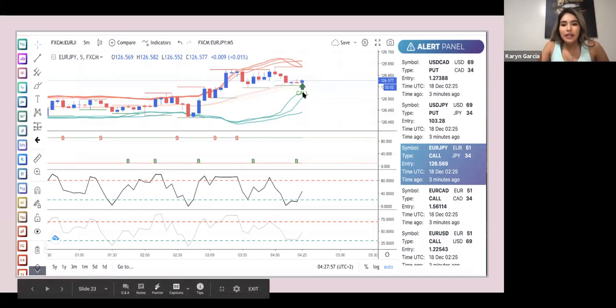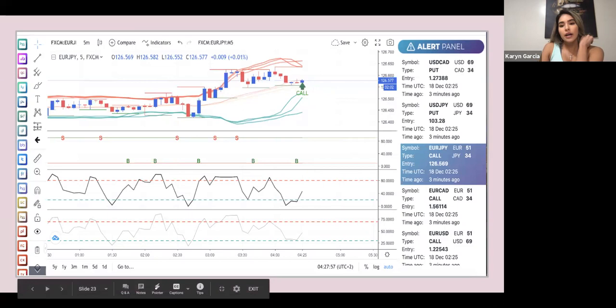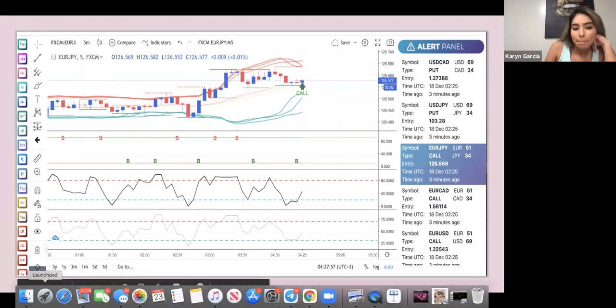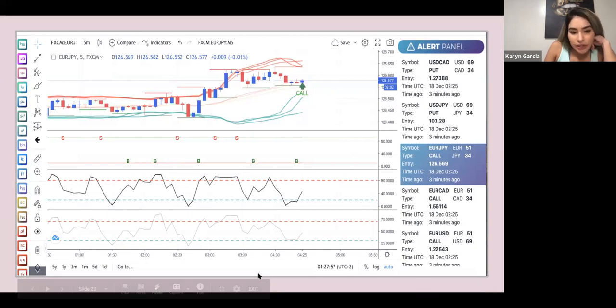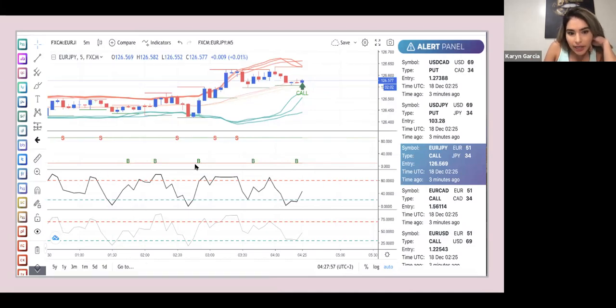We see a green arrow. This is going to be a call. In the chat box, please tell me if the first currency is stronger than the second. Where's the chat box anyway? Oh, there we go. There's a chat. Okay, yes, it definitely is. We're looking right here. The first currency is stronger than the second.